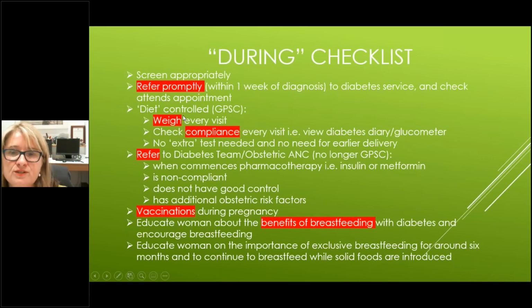At the women's hospital, if a patient is considered diet controlled, meaning she is compliant and her sugar levels are within the normal range with diet and exercise modification only, she is still part of the GP shared care program between you and the midwife, and you will be doing her antenatal visits. As well as her standard antenatal visit, we also like you to weigh her at every visit, and we need you to check her diabetes compliance. So we need you to ask her how she's going with her diabetes, check her diary, check her glucometer, check she's actually performing the tests and recording them.